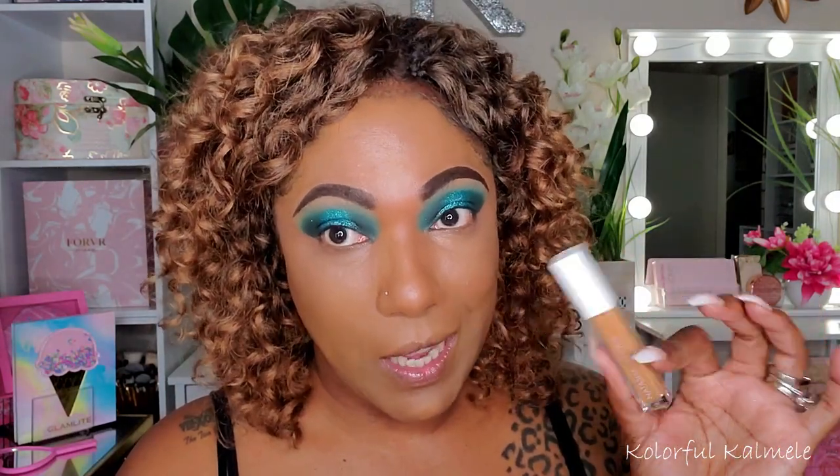But what I will say is it has really good coverage. I feel like if you don't have a lot of dark circles and stuff, where I pre-concealed, this stuff definitely has some super duper coverage, so it is nice for that. I might get this in my skin tone shade just to conceal my dark circles, because it does not budge at all and it's nice coverage. So first impression thoughts, it's a good concealer.